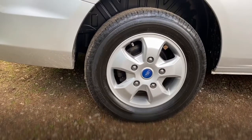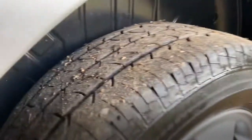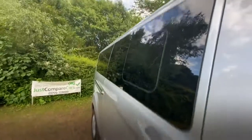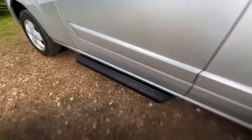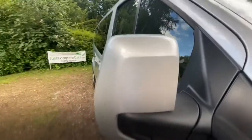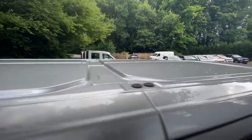Okay, so driver's side, rear wheel and tyre. Again, the wheel's in great condition, as is the tyre. It's about matching the other side really, probably about 3 or 4 mil, maybe a bit more. Right, so let's just go down the driver's side. Again, I'm just looking for any marks, any scratches or any dents. And as you can see, it's in fantastic condition. Side steps on both sides, nice extra. Stunning looking vehicle actually, it looks really nice, well specified, well appointed. Mirror back again, great condition. Roof's in great condition as well.